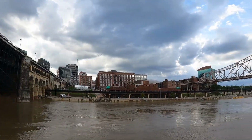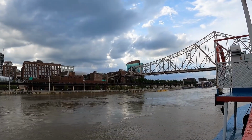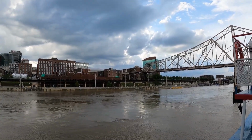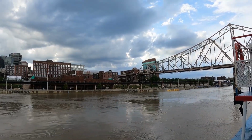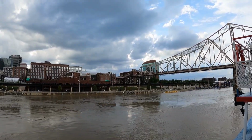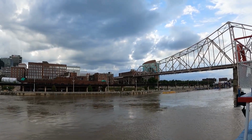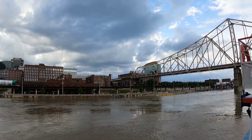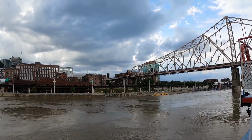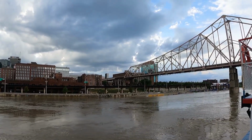Now, the second bridge up from us here is the Dr. Martin Luther King Memorial Highway Bridge. It dates back to 1952, was then called the Veterans Bridge, and was later renamed to honor the civil rights leader. That bridge marks about the northernmost boundary of the original city of St. Louis. The original city consists of where the arch grounds are today, and this little piece of land off the left, between the bridges, is known as Laclede's Landing.